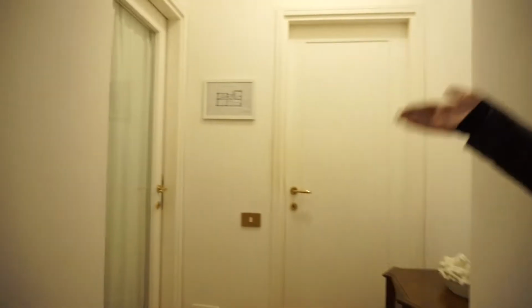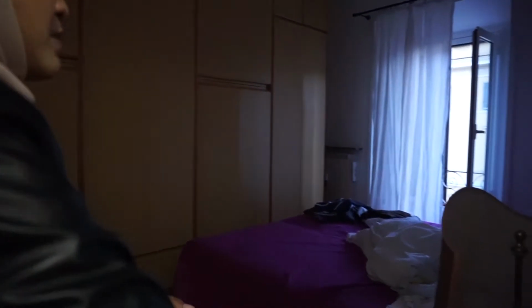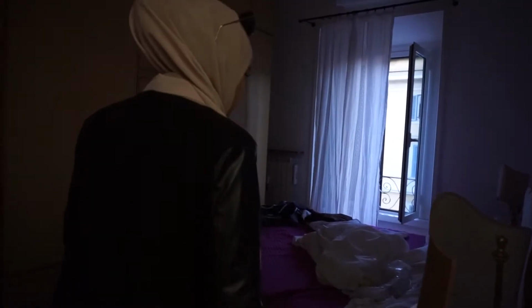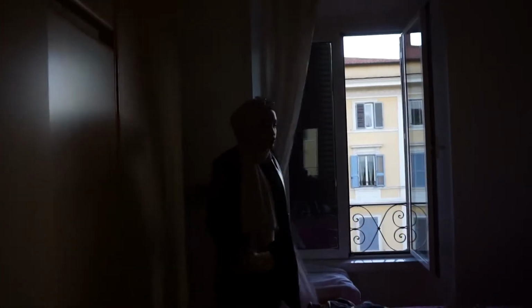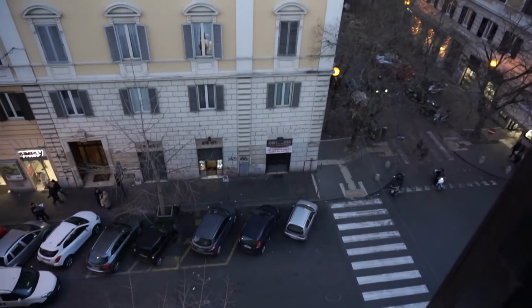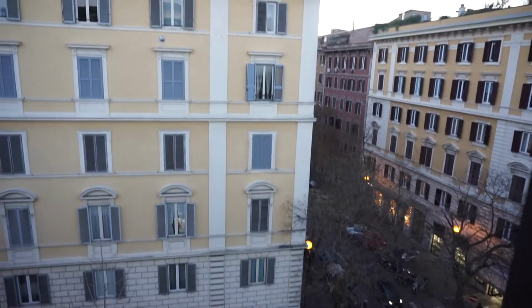Okay. Hi guys. So right now I want to do a house tour for our apartment in Rome. Right here you see there's one bathroom over here, but there's someone inside. And this is the first room. It's kind of messy because we already sleep inside and everything, and it's kind of dark because it's almost night. Then there's a balcony over here where you can see the view. This is what you can see from the balcony.